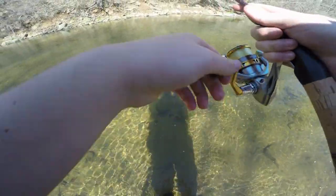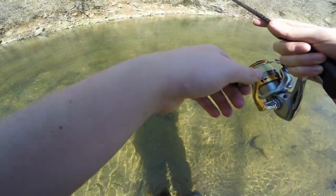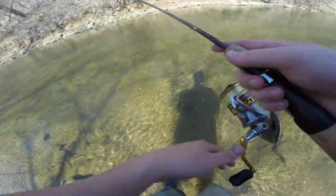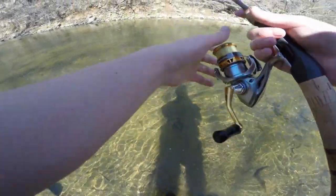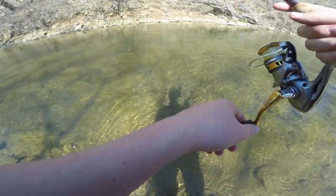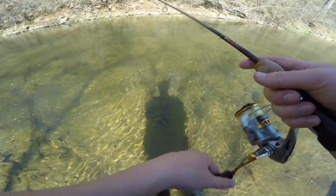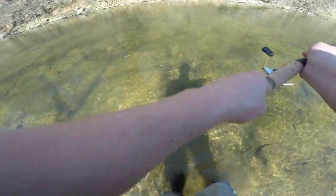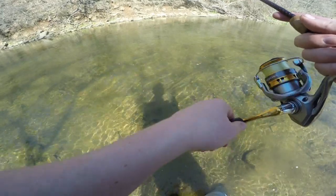So what I'm seeing with my polarized lenses here is a lot of these trout are hanging closer to the bottom. So we're just casting our trout magnet upstream. That way it gets down faster. And then we're just giving little twitches of the rod and moving the reel like a half or a quarter of a turn every second. And that's how I've been catching all these fish today, both in the last video and in this video, because that technique never fails me.